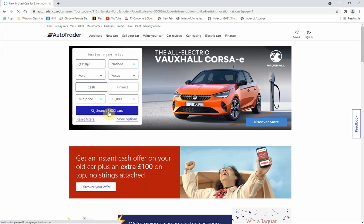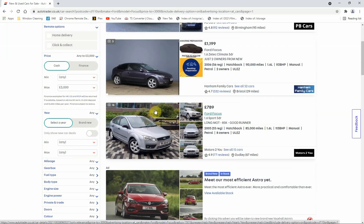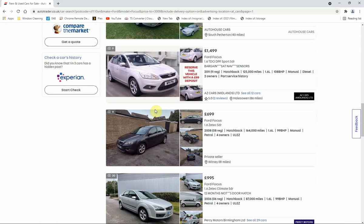Like I said, this can be any car. So right, straight away you can see the first top car, 695, got a little run around. Yeah, let's look for something a bit more expensive. So here's a good one, 2011. Yep, £1,500. How do we know what history that has? Before we even go and see it, we can see how many miles it's got.